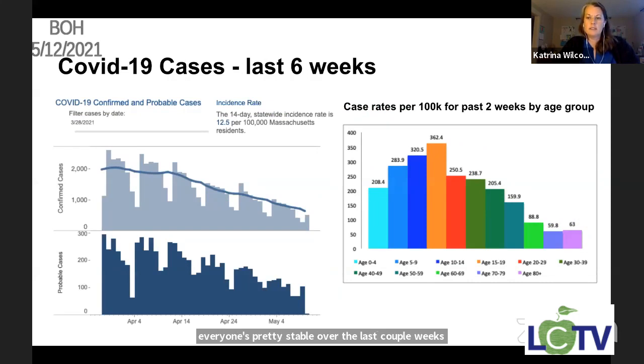So now we're going to look at the number of daily cases. They continue to trend lower. As you can see from this graph, the 7-day rate declined to about 640 cases per day currently. The 14-day incidence rate continues to decline, and it's now 12.8 per 100,000. That's awesome. We really would like that to be under 10, and we're close to that level.